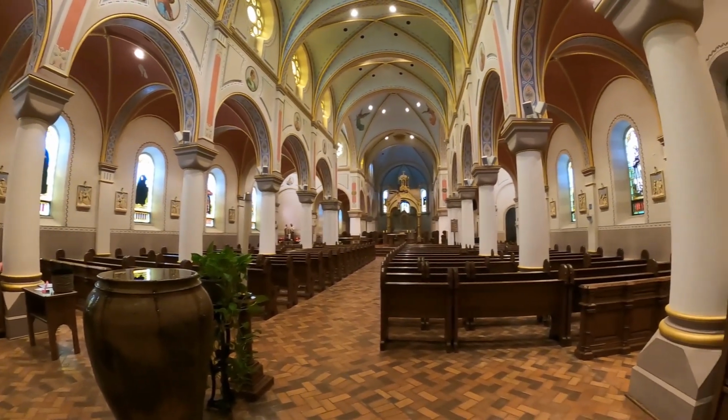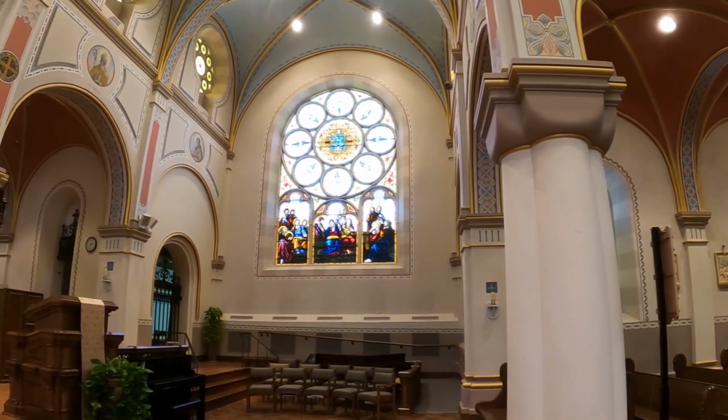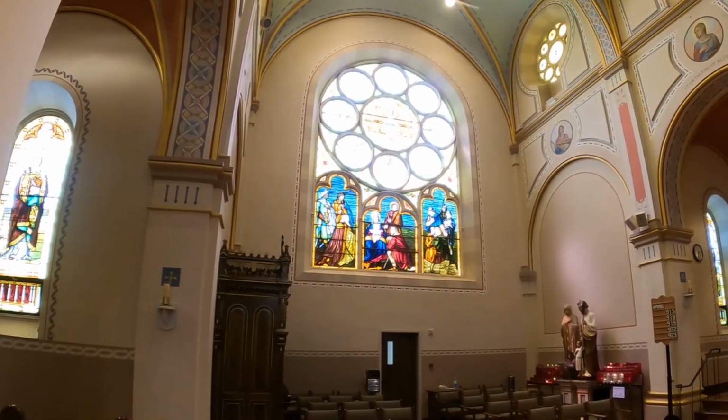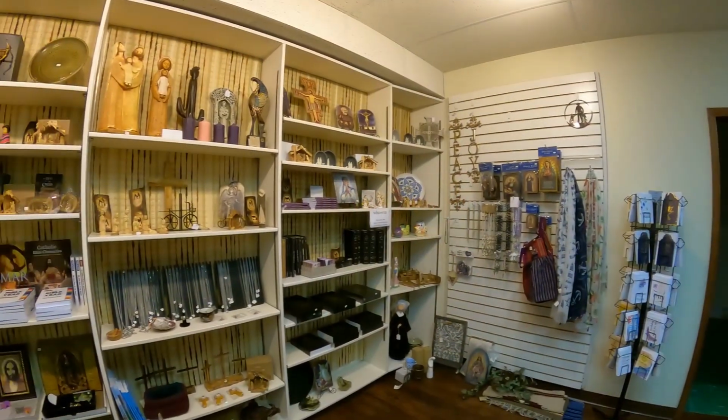They have done a lot of renovations on this. They've done new electrical systems. They've done a lot of new floor. The brick floor in the sanctuary is just beautiful. The stained glass windows are original to the church.